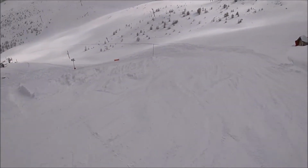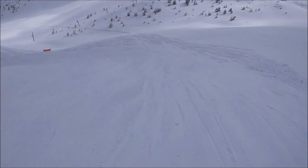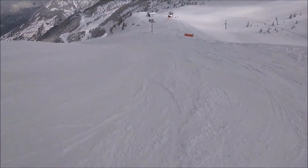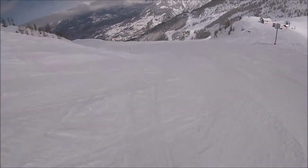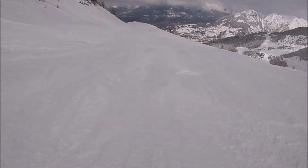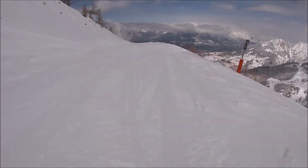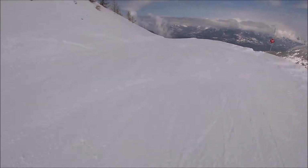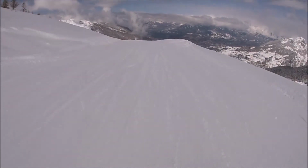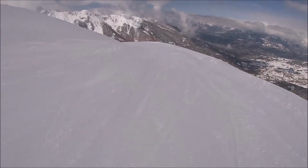Let's burn some snow. This is just beautiful. It feels lovely. Pity I can't put that onto camera. Oh yeah. Someone's been over the edge. Not today.